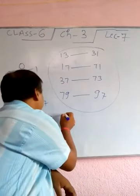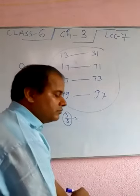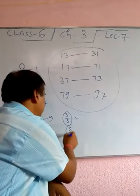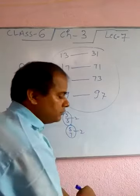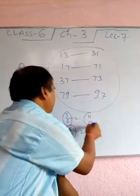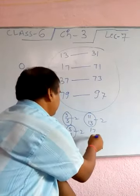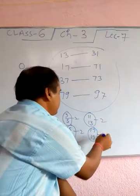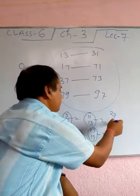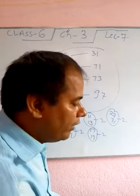So 3 and 5, difference is 2. Next is 5 and 7, difference is 2. Next is 11 and 13, difference is 2. And 17 and 19, difference is 2. And 29 and 31, difference is 2. So these are the twin primes.